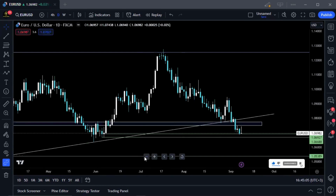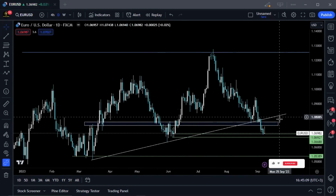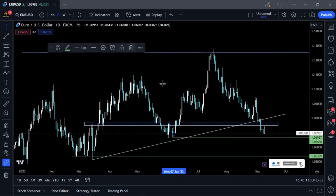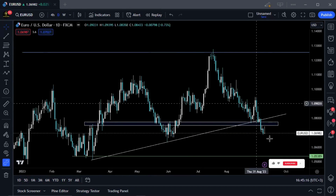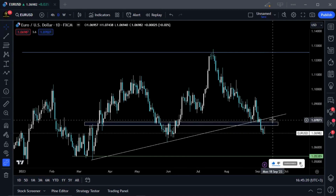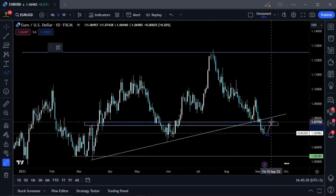Now we got Euro USD. Prices just broke this descending trend line, this ascending trend line in this market structure. So what I'm anticipating to see here is prices to give me some kind of a retracement as the DXY pulls back. So will the Euro USD, because they are inversely correlated. Then from that retracement, that's when I'll be anticipating to see some kind of a continuation.